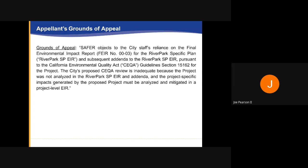section 15-162 for the project. The city's proposed CEQA review is inadequate because the project was not analyzed in the River Park specific plan EIR and addenda, and the project-specific impacts generated by the project must be analyzed and mitigated in a project-level EIR.